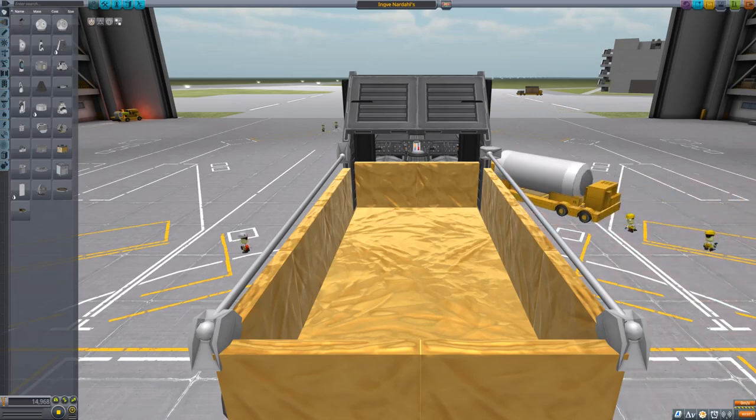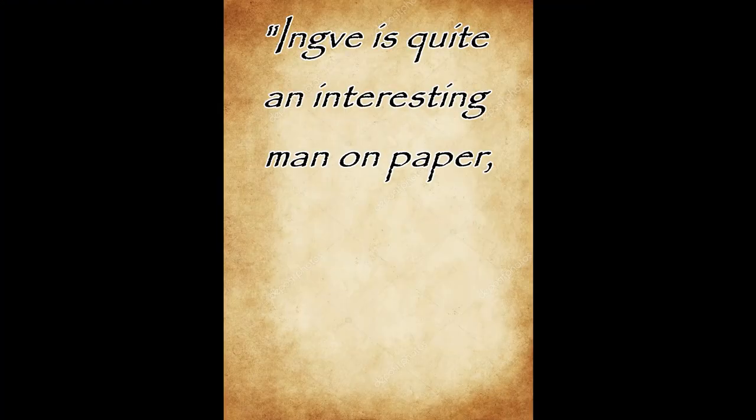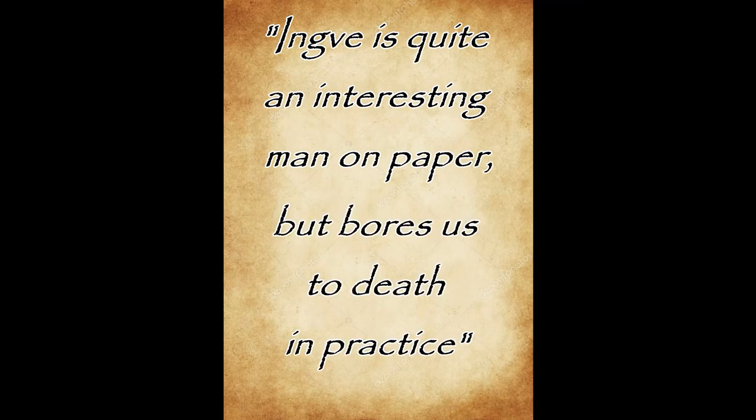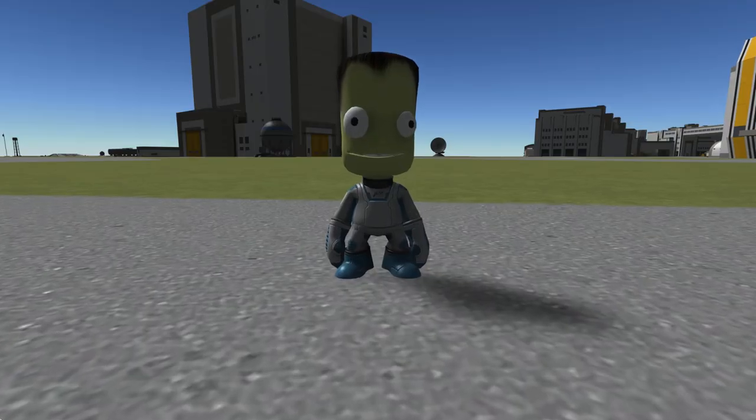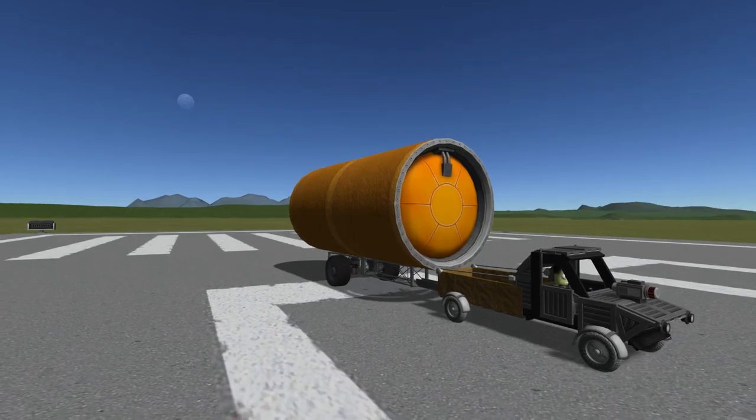When Ingve told the producers about the feature, they did not bother to listen to him and just added it on. The producers later said, quote, "Ingve is quite an interesting man on paper, but bores us to death in practice." That has to be nominated to Roast of the Year. I bet at least half of you are asleep now, so I think it is time for the big towing of the great load.